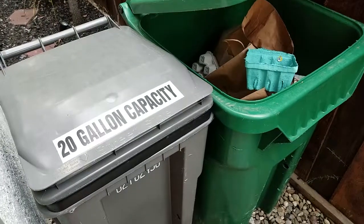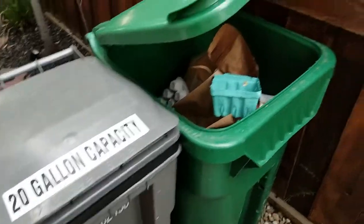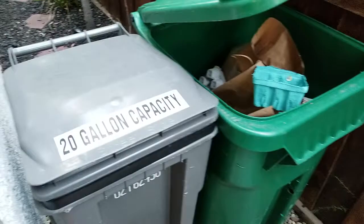I'm Tom from Do-It-Yourself Home Automation, and this is a look at some strategies that you can use to hack your use of your green bin and your recycling in order to cut your trash bill substantially.